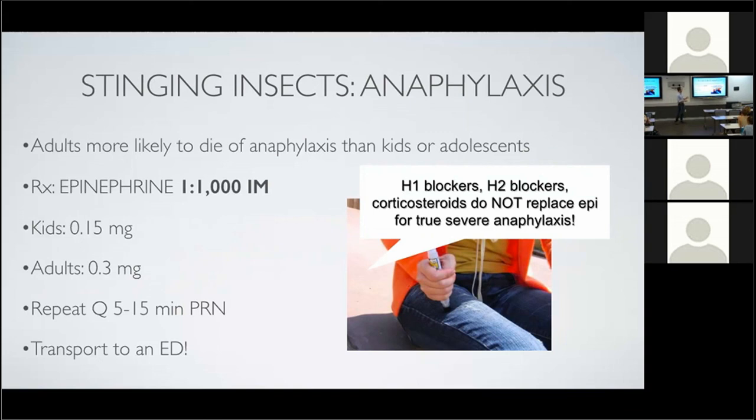So just remember that all these other medications, steroids, Benadryl, whatever else, are not a replacement for epinephrine. Epinephrine is the treatment for anaphylaxis. These others can help with biphasic reactions or other symptoms associated with anaphylaxis.